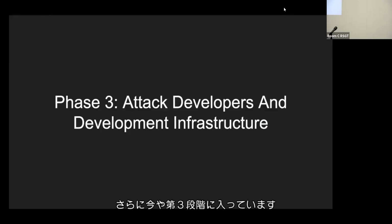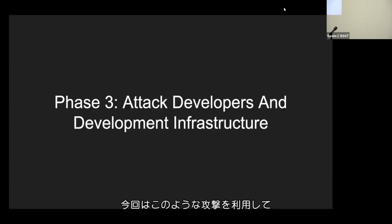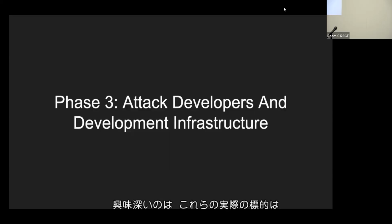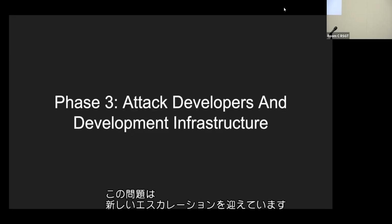Worse, we're now in the third phase of this. And this is an interesting phase where the last phase was mostly targeting the open source projects themselves and the publishers. This phase is leveraging those types of attacks to inject things into the open source supply chain. But what's interesting is the actual target of these attacks is not the software that you're shipping and not the software that you're putting into production. It's your developers and your development infrastructure, which is a whole new escalation of the problem.